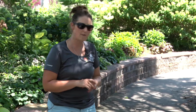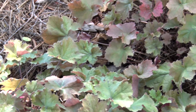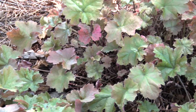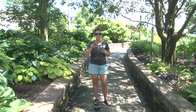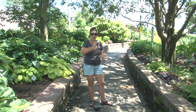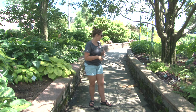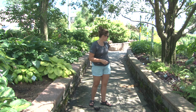One of my other favorite shade-tolerant plants are the Corabelles or the heucheras. There are tons of them out in the landscape, and you can find them in the nurseries. Different foliage colors. Now they do have a dainty little spike of flower that will emerge, but me, I'm attracted to the different color foliage. We have greens like lime greens.